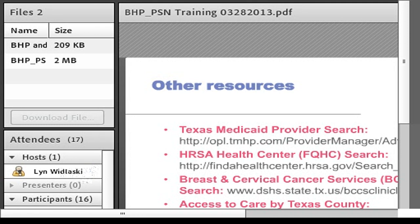So some other provider searches are available at these URLs. There's a Medicaid provider search because almost 100% of the providers listed on Project Safety Net and the portal are nonprofits. And I'm sure y'all know that Medicaid and Medicare providers are often private MDs, or they're not nonprofits, or they're at a for-profit hospital or that kind of thing. So if you're looking for someone who qualifies for Medicaid and looking for where to send them, you can use that Medicaid provider search. There's also an FQHC search that HRSA puts out, the BCCS provider search, which is really good. Then there are also just some general resources.